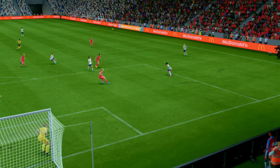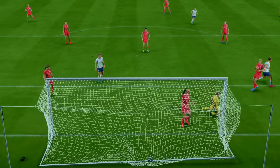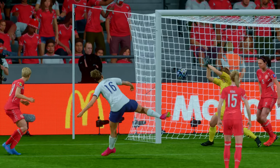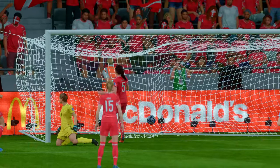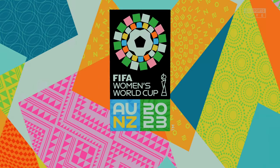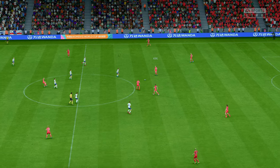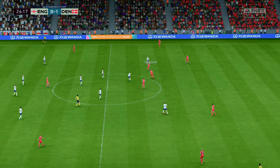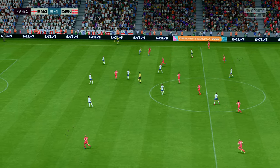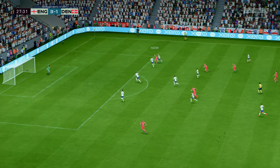Well, just look at the defending here. They just don't read the danger. It's a poor goal to concede. Underway again with the score at 3-1. Harder. Now can they make something happen?